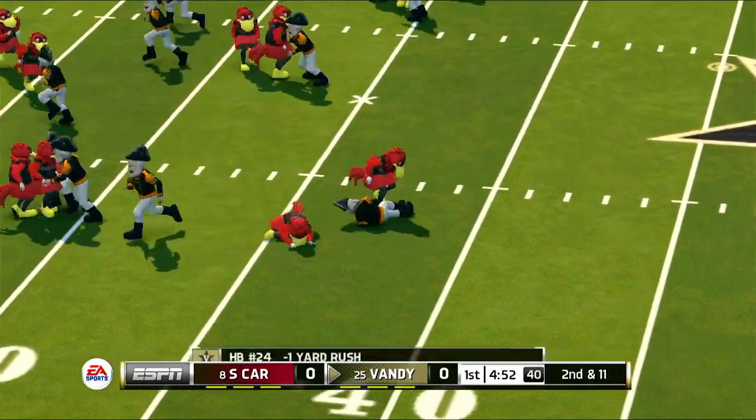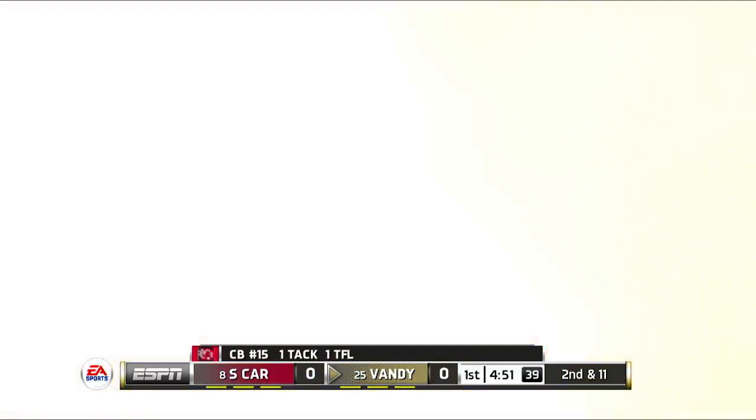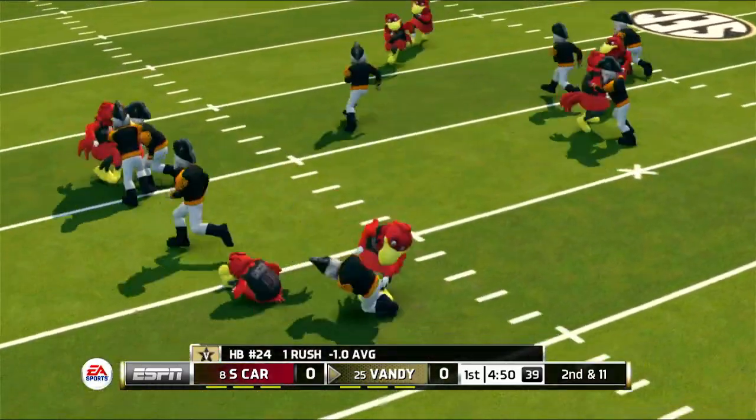Here's the give, and he's tackled around the 37-yard line. Never really had a shot. They were on him almost as soon as he took the handoff. That'll bring up second and 11.